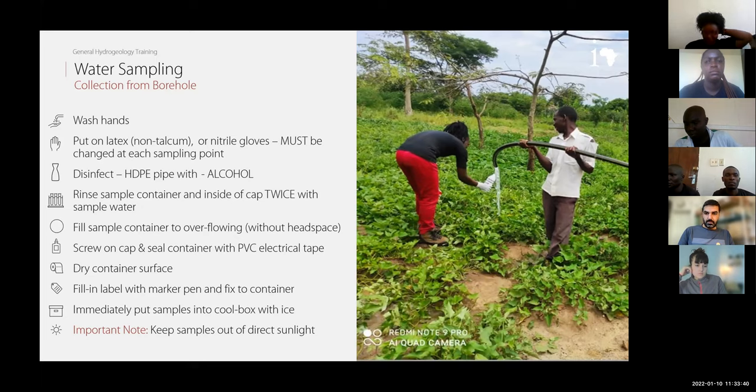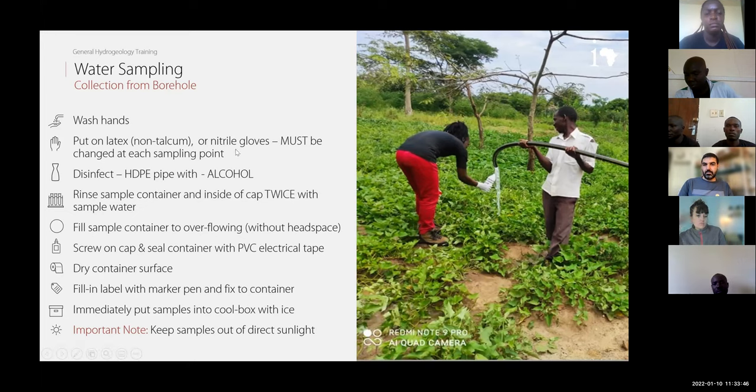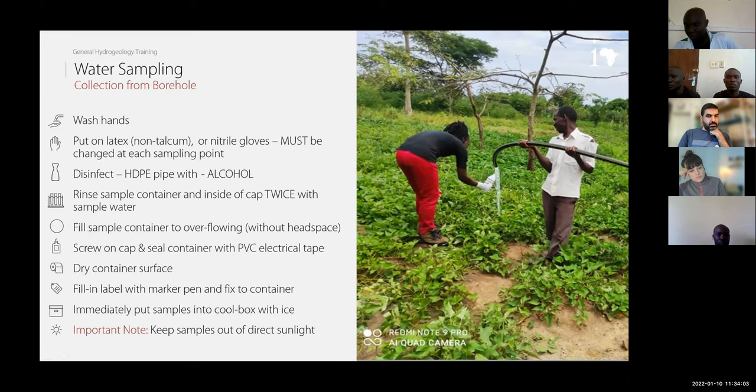And also you need to make sure that whatever pump is going to the borehole is also disinfected. You want to disinfect the HDPE pipe or the tap, depending on where you're sampling, with alcohol. Then you want to rinse the container twice. You fill up the container and rinse it with water twice just to make sure that there's nothing on the bottle and you're only getting sample water. Then you fill the sample to overflowing. You squeeze it a little bit and then put the top on, and that creates a lack of air in the bottle as well. Screw on the cap and seal the container.